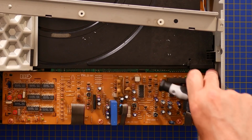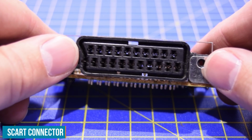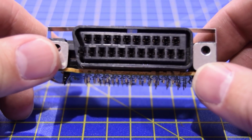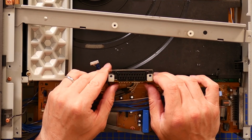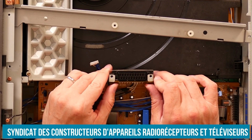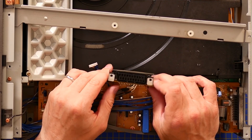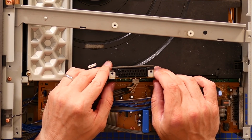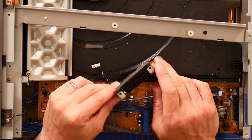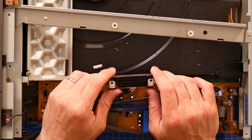Okay, next layer down, I think, is actually this daughter board at the back. For anybody that doesn't know, this is a SCART connector. Now SCART originated in France and as such is an initialism for something that I'm not going to try and pronounce. But take my word for it, it's like Syndicate of Radio and Television Accessories, something like that. But basically it can handle input and output, audio and video, not only component but also composite on the same connector. 21 pins, and also had a 12 volt signal switchover contact, if I remember rightly.